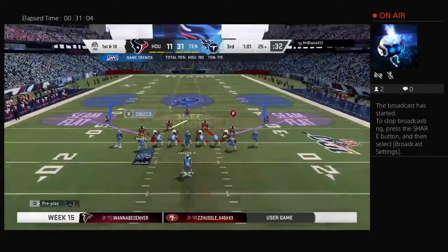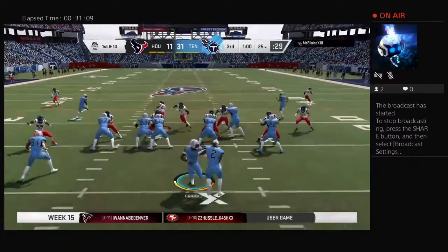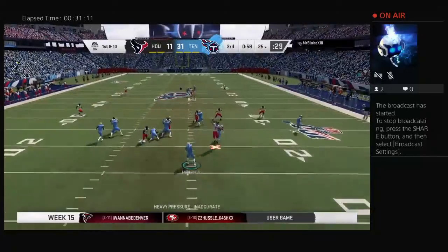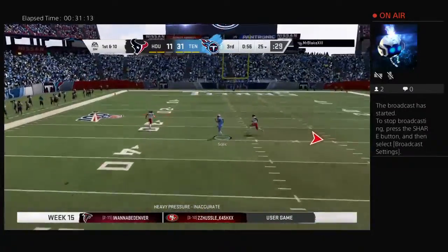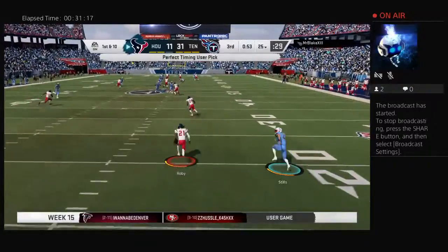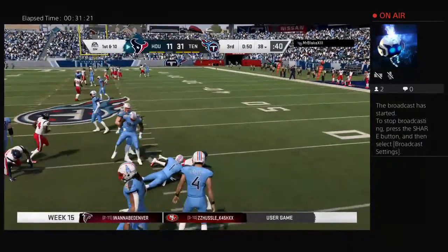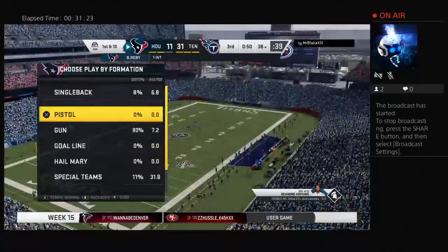Tennessee offense about set and ready to go. And now you've got the clock winding down here in the third quarter. You're 3 scores to the good. What's your approach on this drive? Too early to fully commit to playing the clock game. Looking for Stills here, and it's intercepted. Picked off by the corner, Bradley Roby, and this one will be returned to right around the 38-yard line.